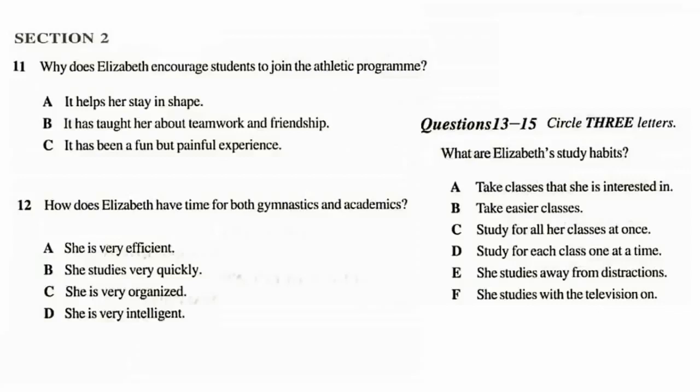If there are any of you thinking about joining our school's athletic program, I would strongly encourage you to do it. Being a part of the gymnastics team has been one of my best experiences during my time at this school. It has taught me so much about teamwork and friendship, and has even taught me how to improve my academics by prioritizing my time. I have some questions that I am sure the students will want to know the answers to as well. First of all, how did you find the time to do well in classes as well as train for gymnastics?